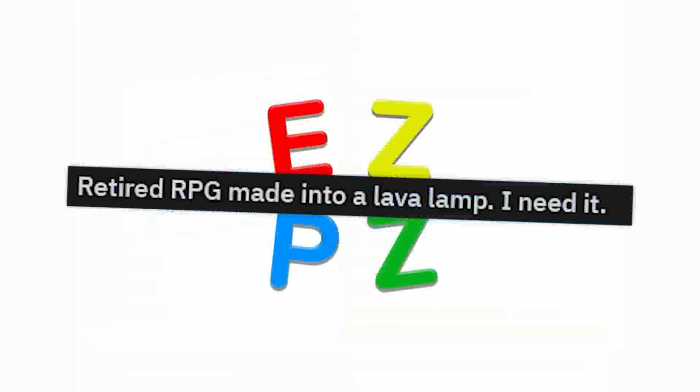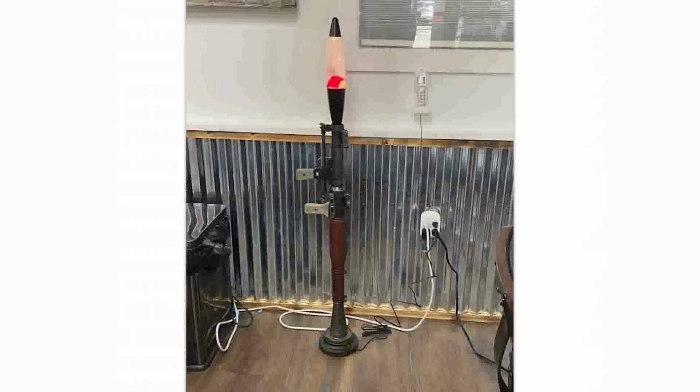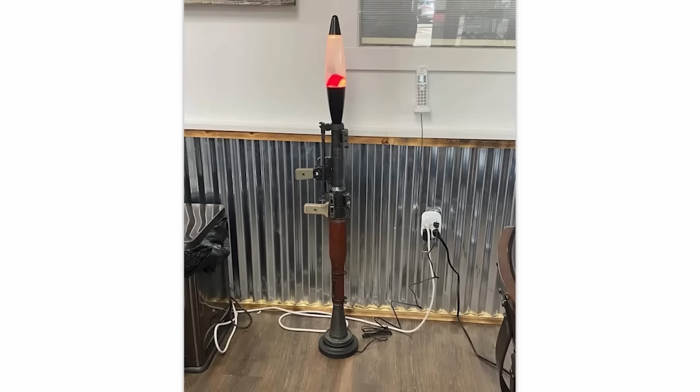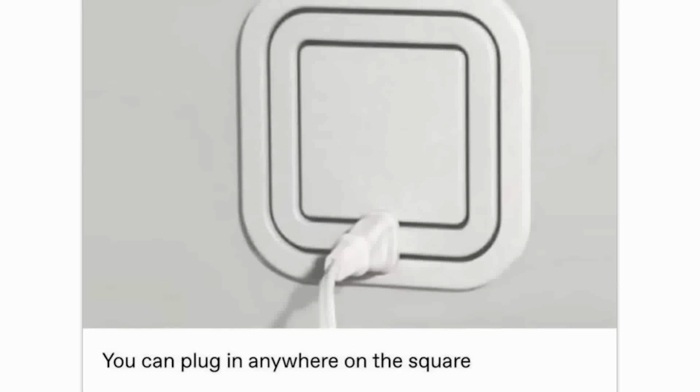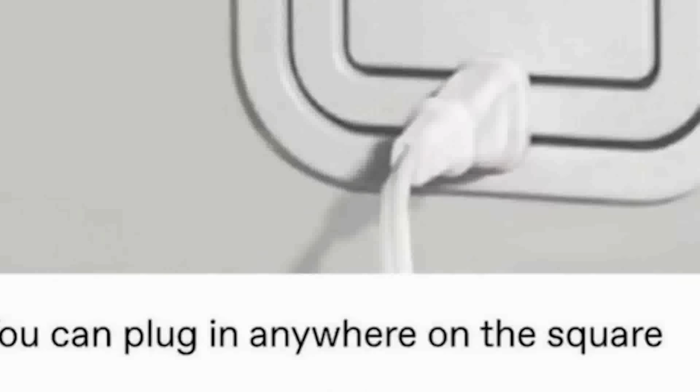Retired RPG made into a lava lamp. I need it. Oh, it's a gun. Like an RPG gun, not like a role-playing game. I was like, how does that work? That doesn't make any sense. This does, and it's kind of cool. You can plug in anywhere on the square. God, is that you? This doesn't seem safe. Something about it just does not seem safe.